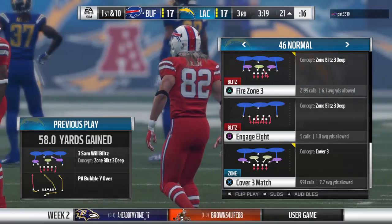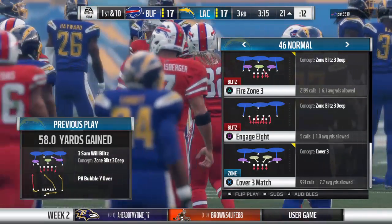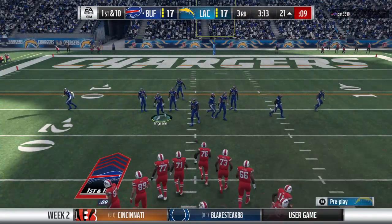But still, at some point in the game, you're probably going to have to make some contested catches, right? Sometimes you have to go up and beat a defender for the football. He has that in his arsenal as well. Showed it right there.